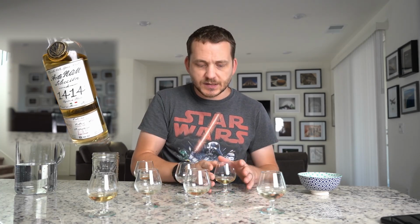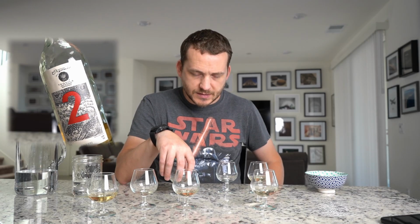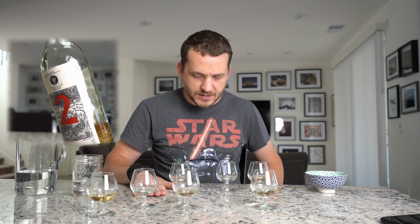I believe to be the Artenom 1414. It's just, there's way too much going on in here. This is the standout in the crowd for sure. Definitely. The plus sign is Don Roberto. It just has a fake mouthfeel to it. There is a vanilla note to it that seems slightly fake. I'm afraid that this is the 123, and I'm also afraid that that means that it has additives in it.